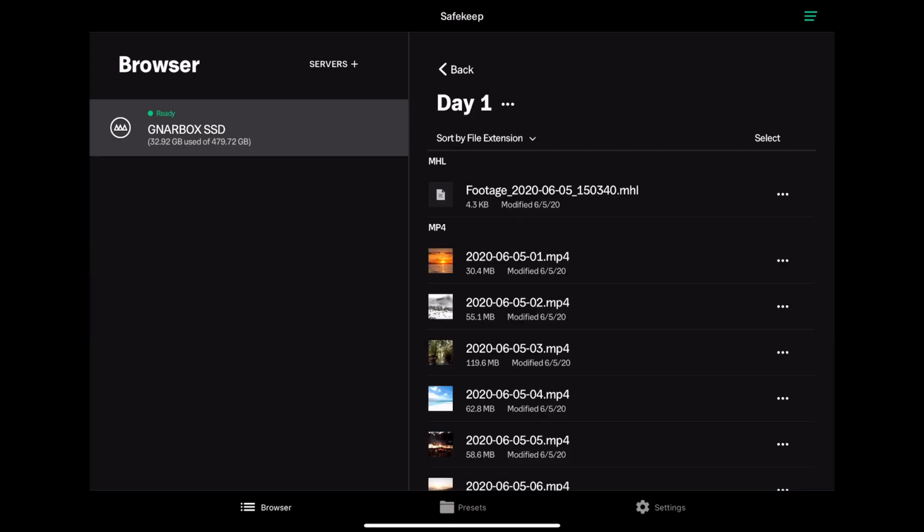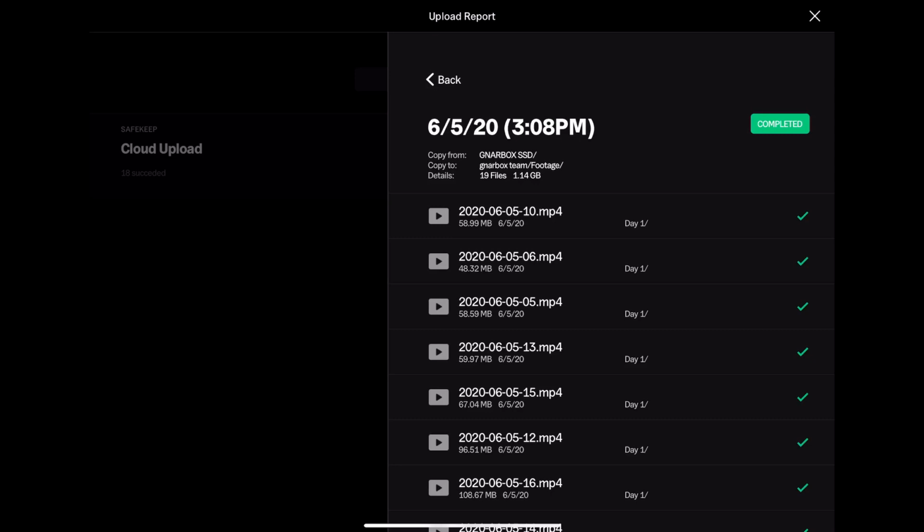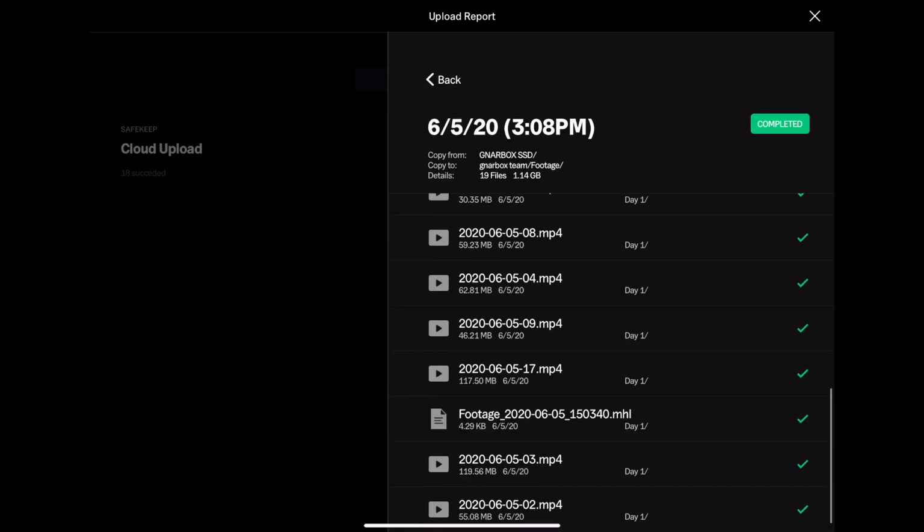Now you can do that in a variety of ways. We have Wi-Fi on the device, so you can connect to a traditional Wi-Fi network. You can also connect to Ethernet over USB-C. This is a much faster way to do it, and if you have to upload gigabytes and gigabytes and gigabytes when you get back to the studio, this is a really good way to do it. And finally, there are a laundry list of 4G hotspots that you can use, actually. So even without access to Wi-Fi, you can connect GNARBOX to a 4G hotspot, and you're able to upload while you're on the go.